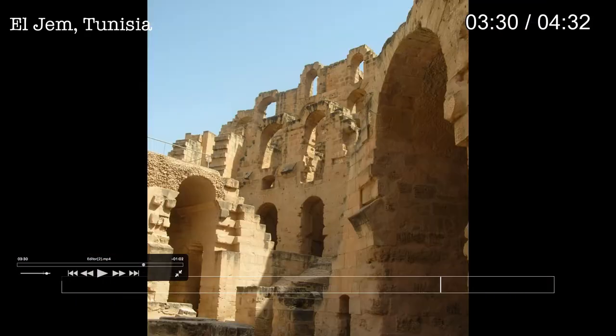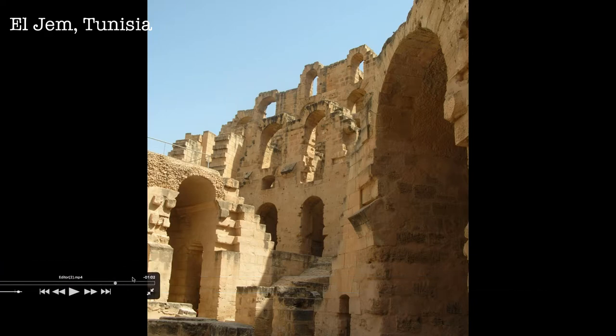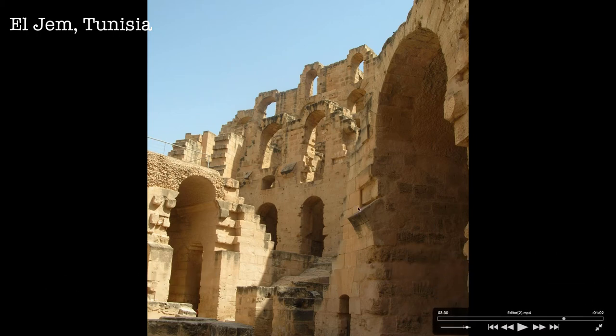Okay, so next image is in Tunisia, El Jem Amphitheater. And first up, we have this archway here, which wants to start, but then it doesn't want to continue. We have these weird little blocks that jut out and are recessed in a kind of haphazard fashion. It's not particularly looking like an organic damage pattern or an organic process of repairs and renovations.